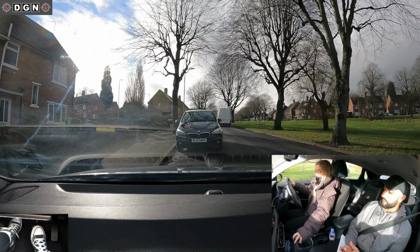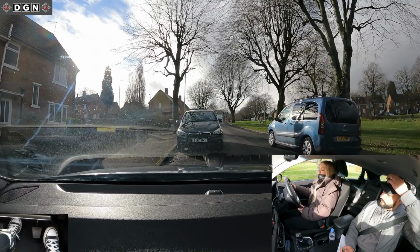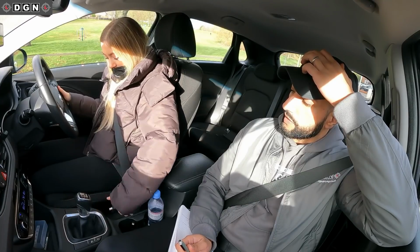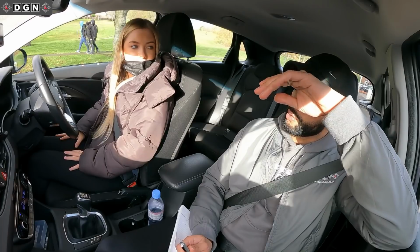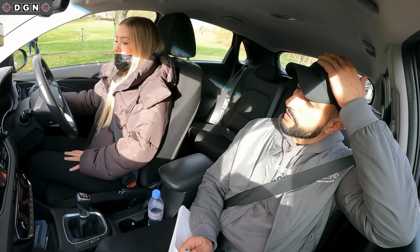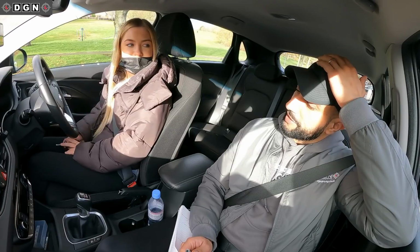That's fine. Just you can secure the car. Handbrake and neutral. Right. Neutral and handbrake. That's it. And switch off the engine for me. Okay. Like that, yeah. And take out the key. And take a breather.